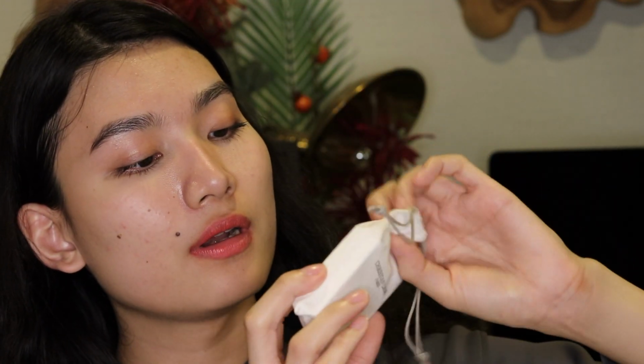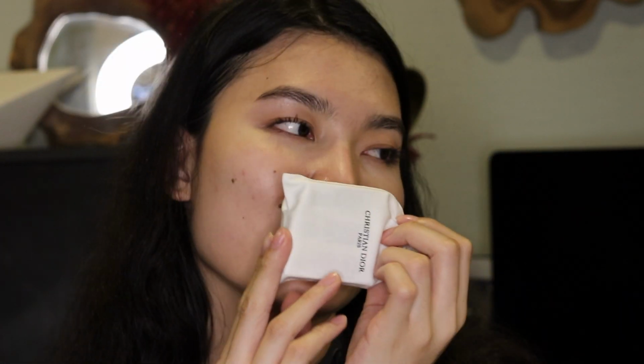smells beautiful. And by the way, they also gave me testers of other perfumes. They gave me three scents, 2 ml each. I think that's pretty good. They sprayed them on the bag and gave it to me, so they got everything right. Even the bag is beautiful.